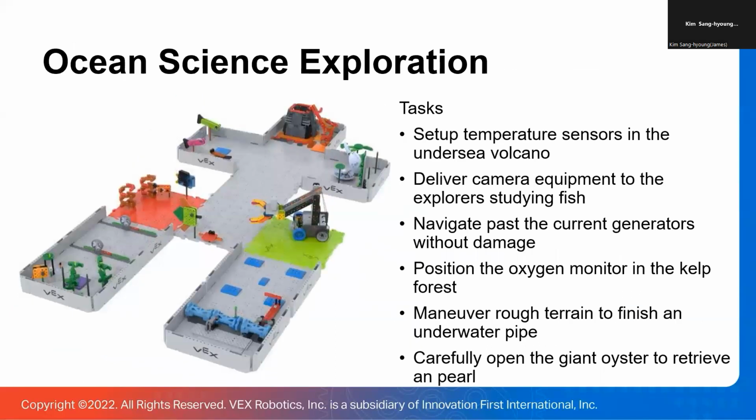The Ocean Science Exploration challenge has students build robots to assist humans in exploring the bottom of the sea. These tasks increase the difficulty for robot design and capabilities for more experienced VEX Go students.